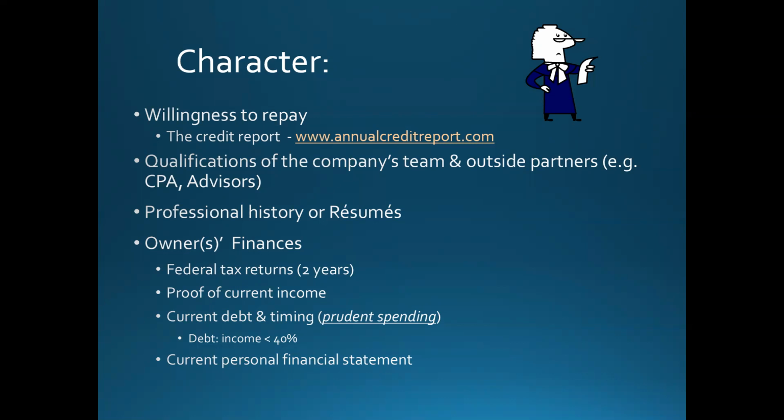Part of your character is your team and your ability to make a profit. We also want to see your resume, because in the business plan, you tend to talk a lot about what you're going to be doing in this specific business. But the resume gives us a much broader view of who you are, your experiences, your education, things like that. And then we do want to see prudent spending, that you haven't been spending more than you've been making. As a matter of fact, we'd like to see that no more than 40 cents out of every dollar that you earn has to service debt.